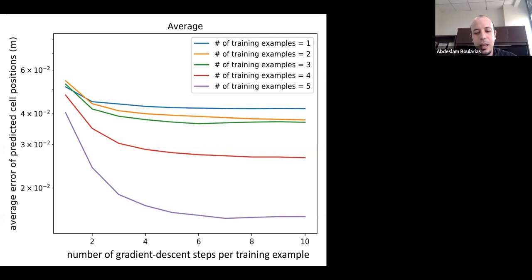That's what I'm showing in this slide, where on the X dimension we have the number of gradient descent steps, and on the Y dimension is the simulation to reality gap, like how far the simulation is from reality for all these objects. This is the average. As you can see, it takes very few steps of gradient descent to get to a low error. Sorry, the unit here is meters. So we converge to something close to 1 centimeter, maybe 2. The x dimension is just the number of steps that we do, so it's very time efficient, I think.